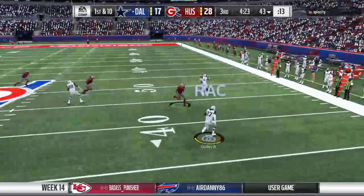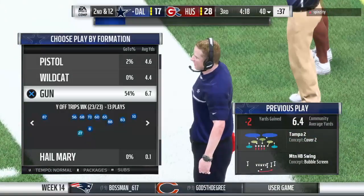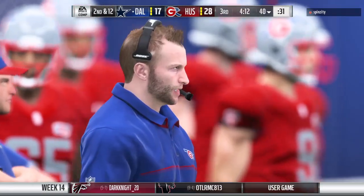On 1st and 10, Mayfield. He's going to leave this for his running back. It's complete. And he'll be brought down, losing yardage back at the 40. Call it a loss of 2 on the play. And it'll be 2nd and 12.